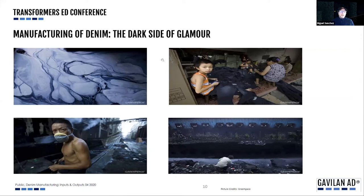We are generating effluents, waters that are dirty, nasty, and even dangerous, hazardous sometimes. The labor that is required is not always people with smiling faces in front of a wonderful high-speed sewing machine. We are talking about forced labor, and we're talking about child labor, which is still an issue that has not been totally tackled in the right way.